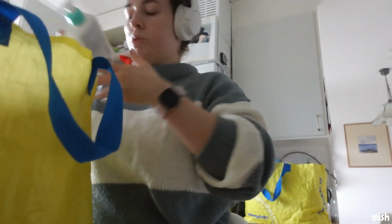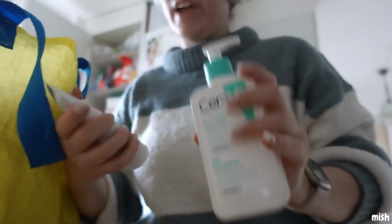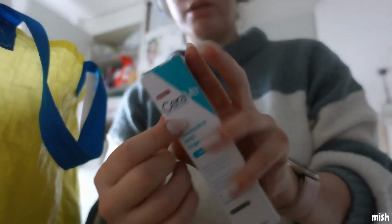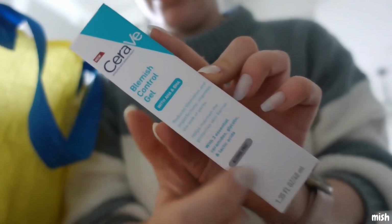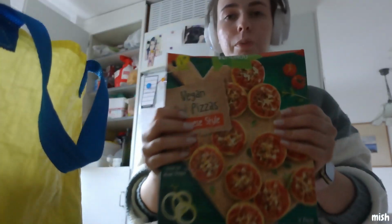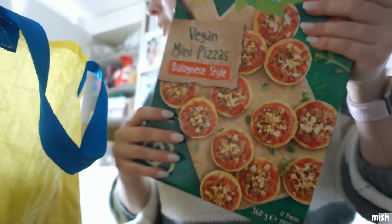I went to the pharmacy and I just bought this. Foaming cleanser CeraVe. This one, love this one. It's really good. I also found this that I've never tried before. You can see what it says. Wait, no, there. Sorry, if you wanna check it out. I've never seen this before, so I wanna try that out. I found these pizzas at Lidl. These are vegan mini pizzas and I really wanted to try them.